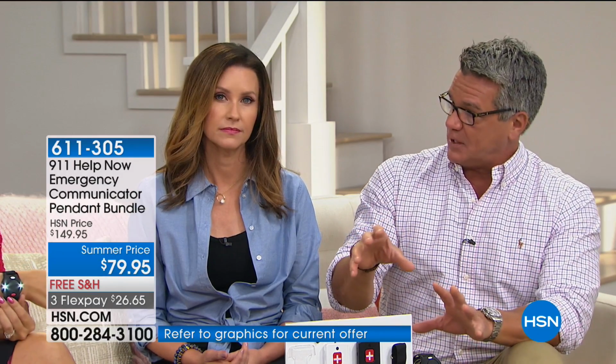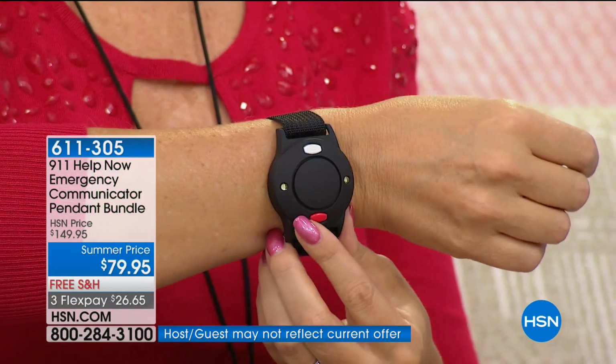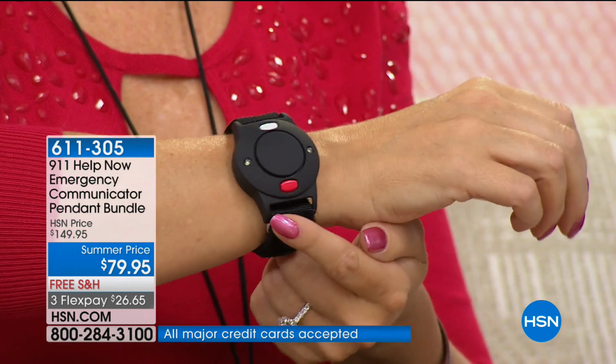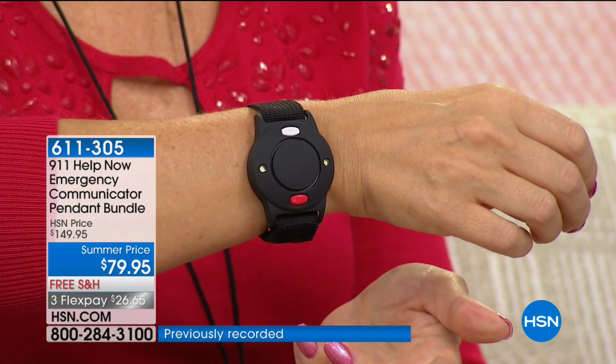We have a kind of a unique combination here, which is really good, because we're not only giving you the help pendant, but I love that Lori also has this little alarm. It's like a little alarm watch. Right, so this is the wrist alert that's also coming along with this. We are offering it separately at hsn.com, but I love that we're bundling it together.